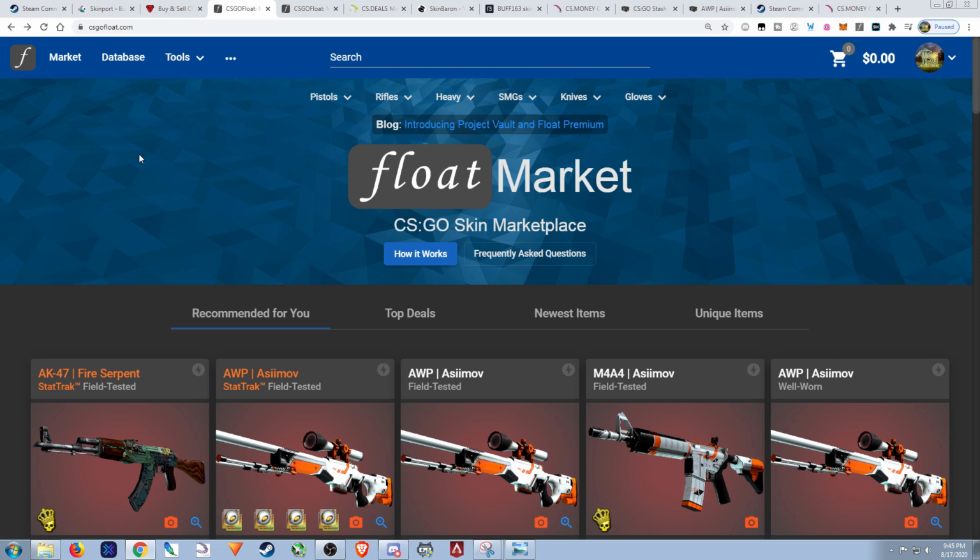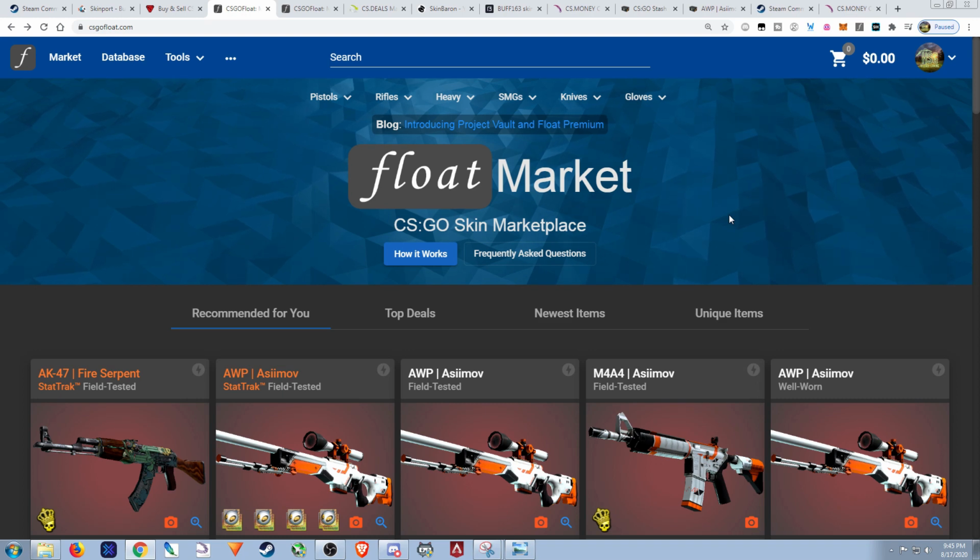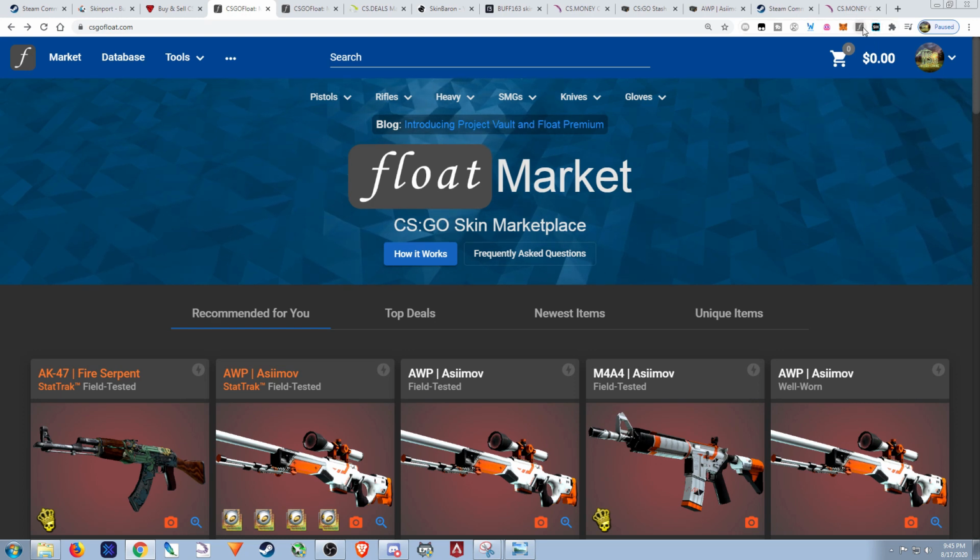Now, CSGOFloat.com is yet another website where you can get crypto withdrawals, which is really nice. And look, it's a newer site. The traffic on the site is very little. Maybe it's growing a little bit here and there. Many of you probably know this company and its owner from the CSGO Float market checker add-on for Chrome. A lot of us investors use this, of course. Makes our life a lot easier.